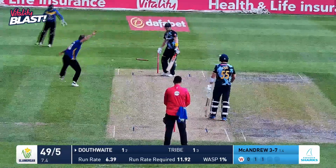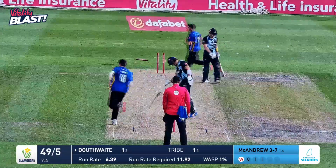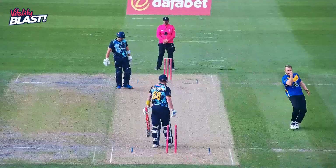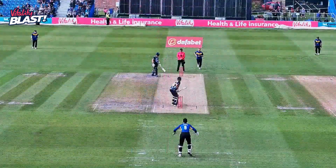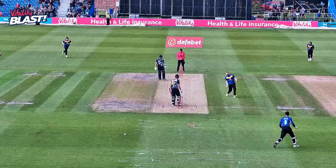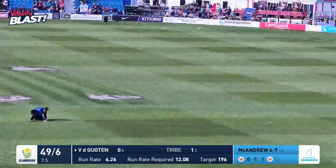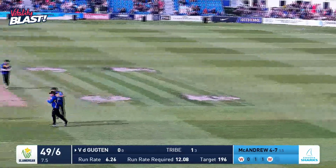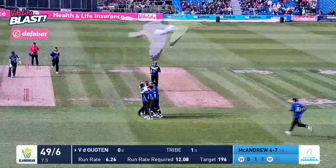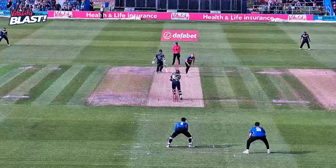McAndrew bowls him. Middle stump ripped out of the ground. Douthwaite goes for 1, 49 for 6, and more high fives all round as Nathan McAndrew strikes for a fourth time. There was movement off the pitch there, but I think it also kept a little low. Douthwaite was trying to steer that. Edged and caught. Van der Merwe goes first ball, looking for the drive, thick edge, flew to backward point, comfortable catch, 49 for 7.